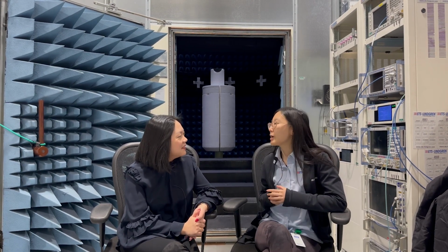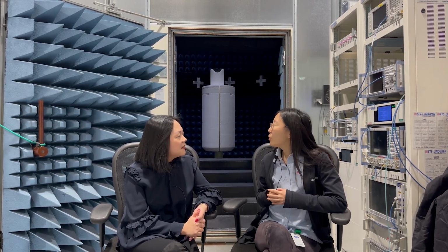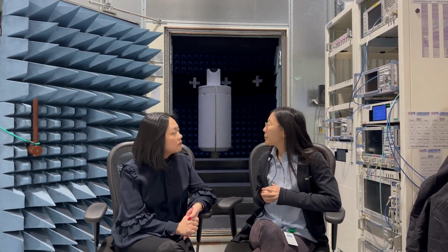When you switch electronically, it's faster than mechanically, so we save test time using this chamber. This chamber is actually SISO and MIMO CTIA certified, and we have test plans and test cases using the MQuest software that are compatible with the CTIA conformance test.